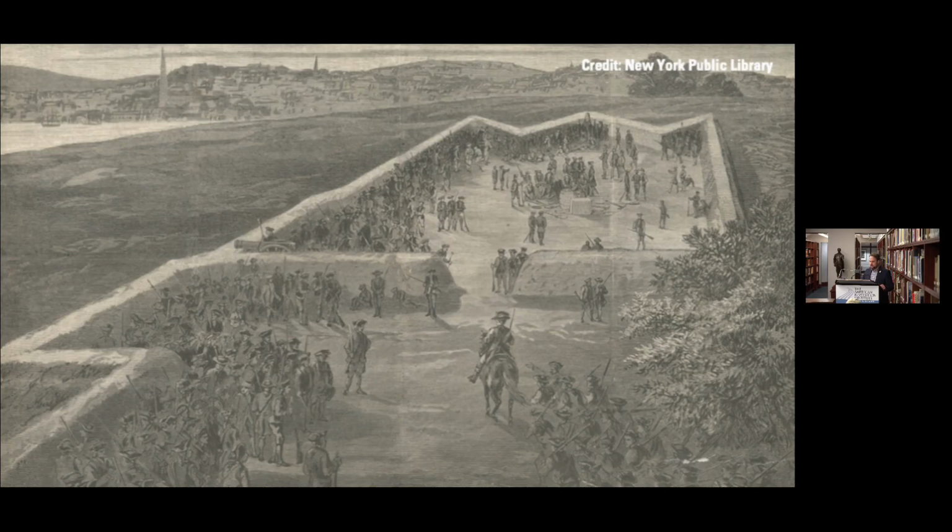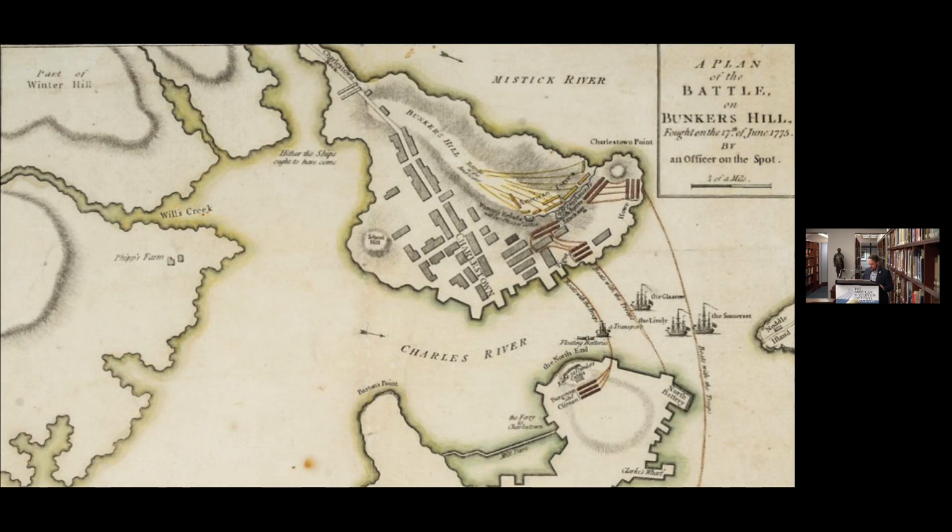But in the end, it was General Howe's plan that would be executed on June 17, 1775, and he would lead it. So it took 6 hours for the British to mobilize. But as an American eyewitness noted, the Royal Navy transport boats were, quote, hurrying about with great velocity. After several trips in the longboats, Howe's forces made it across the Charles River to the eastern corner of the Charlestown Peninsula, and all were ashore by 2 p.m.